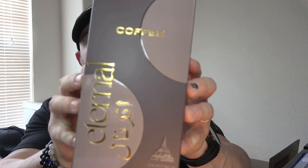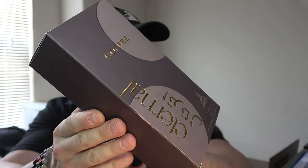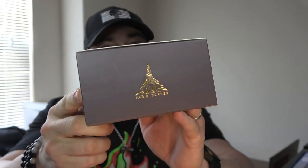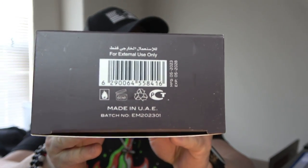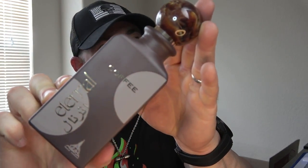But let's get into this review. Real quick, we'll take a look at the box. It's nothing special. I mean, it's a box, but it has the color scheme going on, Arabic writing, Paris Corner's logo on the top, barcode, manufacturer dates, all that good stuff on the bottom, some more information on the back, but like I said, it's just a box.